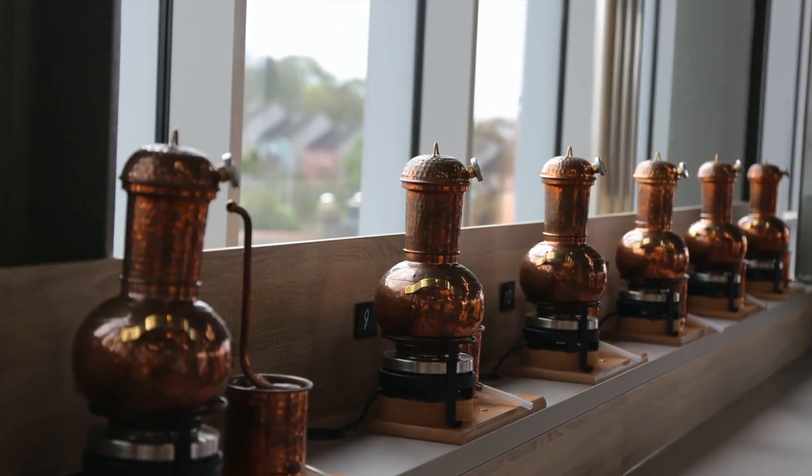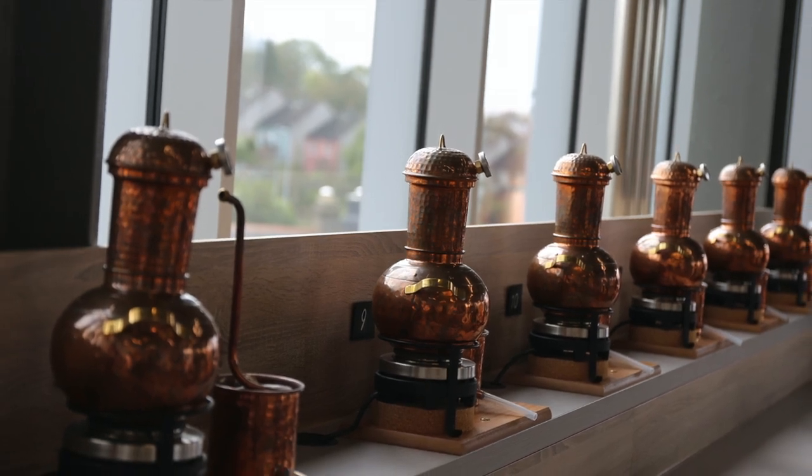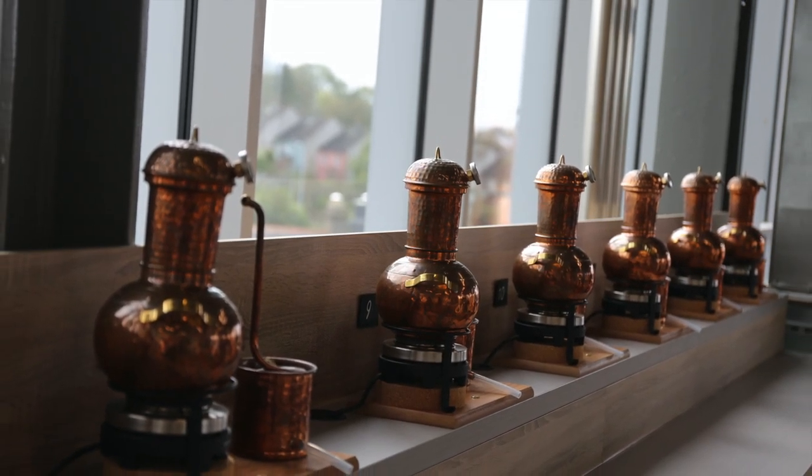They have a gin school too. Aren't those just the cutest little pot stills you've ever seen? I wish I had one. Wouldn't make gin in it then.